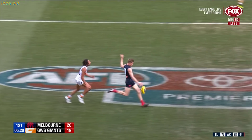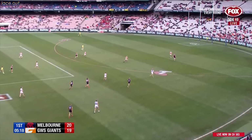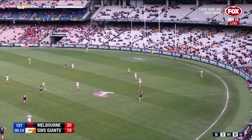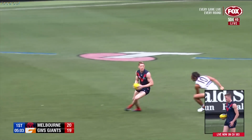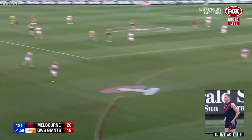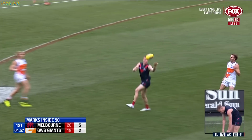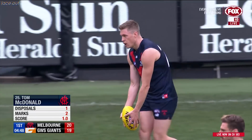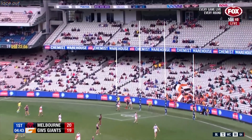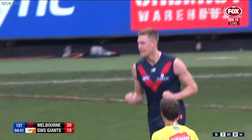He takes on Bonner, uses the strength. Now the long ball. What a kick to Tom McDonald. Well done from Frost. Great play by Frost, just backed his strength. He's probably one of the quickest on the Melbourne list there, but taking the game forward, he just cleared all that congestion from that miss kick. So Tom McDonald here. Aims straight at the middle here. Done it, kicked his second.